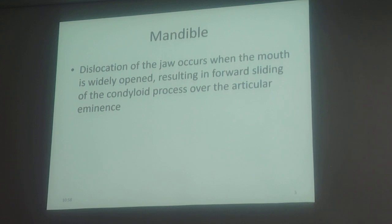This happens early winter morning when you are expected to reach the class at 8 o'clock, 7:45. So suddenly you realize the mouth doesn't close. You walk into the casualty, and the doctor sees and realizes that he has got a dislocated mandible. What you have to do first is push the mandible back into its socket. But because the articular tubercle comes in the way, you can't close the mouth.